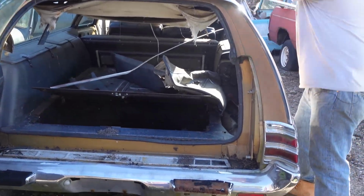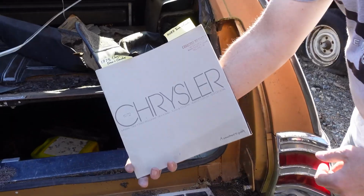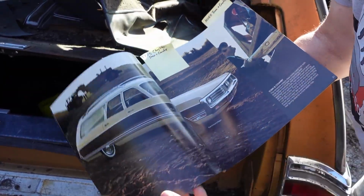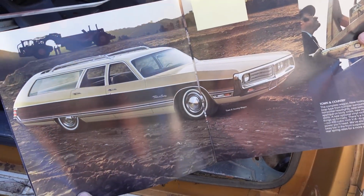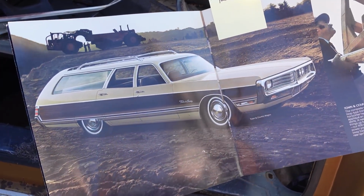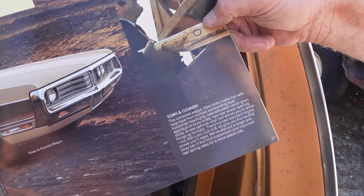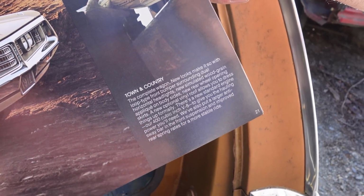In fact, this is a 1972, 1 year earlier, Chrysler dealer brochure with all the models, and here is the page on the Town and Country. And again, this is 72, so this is a year before this 73, but you get the idea. Big, long, low, wide. It says, Town and Country, the complete wagon. New looks make it so with loop-type front bumper surrounding dual horizontal headlights, simulated wood, new standard engine, 400 cubic inch V8, etc., etc.